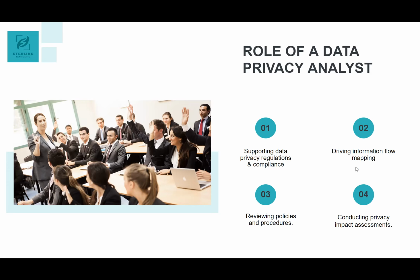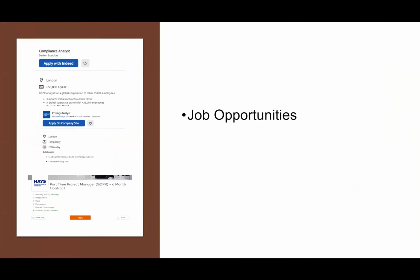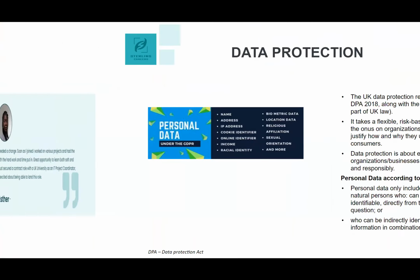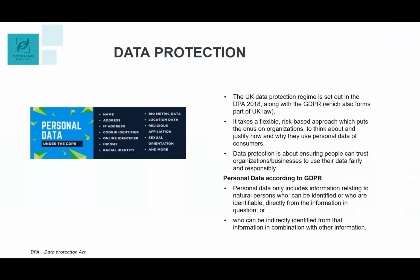Now, driving information flow mapping. My first task when I got the job was to help them work out their data flow. What does that mean? It just means help us to identify how personal information flows. Now the GDPR really focuses on, I'm going to move quickly, these are job opportunities. I can tell you 6 figures, you can start out at 50, 60K, 70K, and all of that.